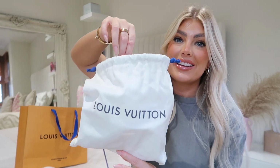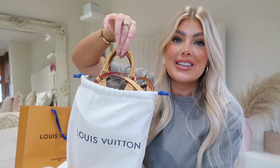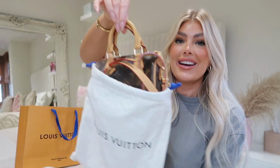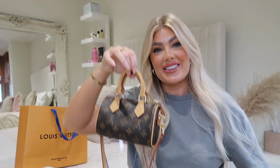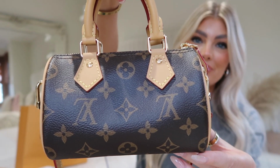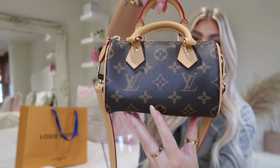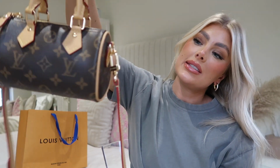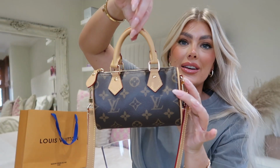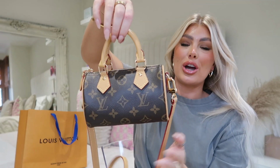But ta-da, she's cute, she's tiny. Oh my gosh, I just had to, didn't I? Oh my gosh. So I am slightly obsessed with the bag. So I did in fact go for the Nano Speedy. How adorable is this? I can't even cope.